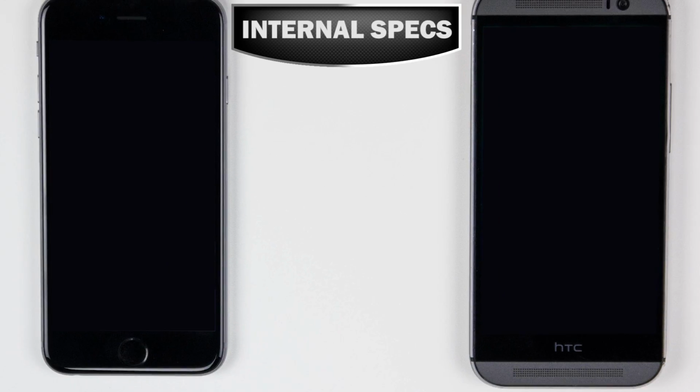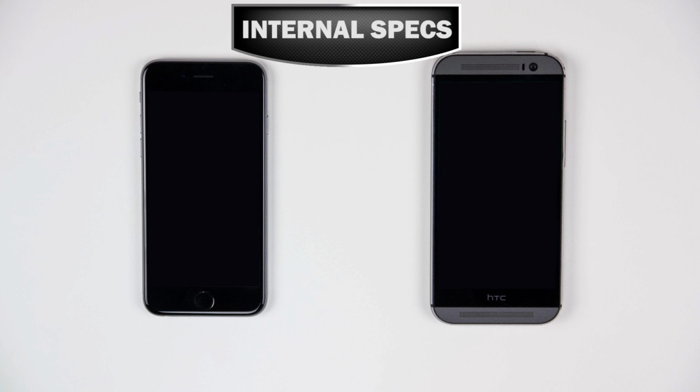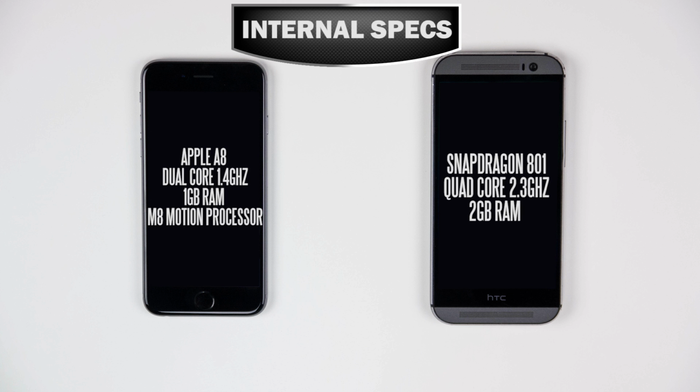Moving along, taking a look at the internal specifications of both these two devices, the HTC M8 is using a Snapdragon 801 quad-core chip clocked at about 2.3 GHz with 2 gigs of RAM.